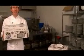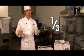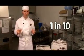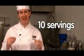Drop a case from chest height like this, and you'll damage up to 1/3 of your chips and lose over 1 in 10 of your portions. If you serve larger portions, you could lose 6 a case. For smaller portions, wave goodbye to up to 10 servings per case. Broken bits mean that you have to put more chips on your plate to get a decent looking plateful. Now, you don't have to be a mathematician to see how the losses can build. You're literally chucking your profit away.